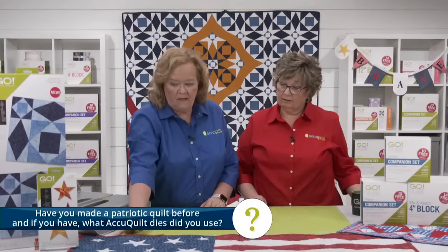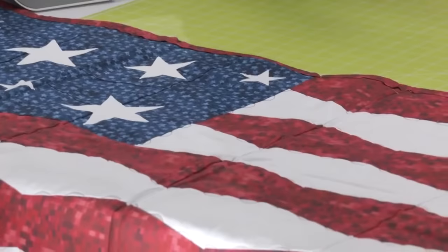Mm-hmm. Guess what, Erica? There's a die for that. There is. Any strip die, actually, will cut bias. And we have lots of videos on how to make bias binding. That's so right. That was fun.